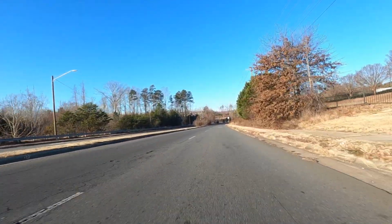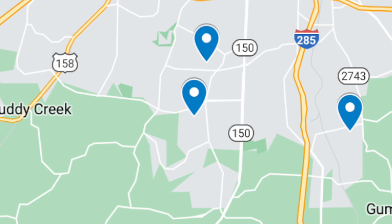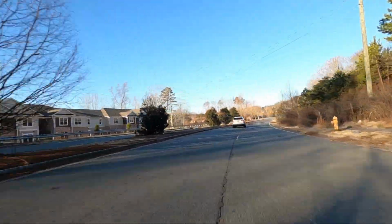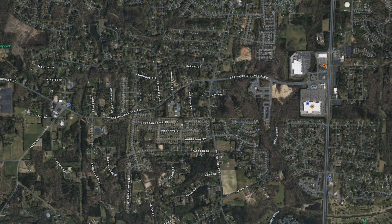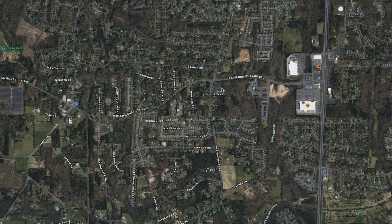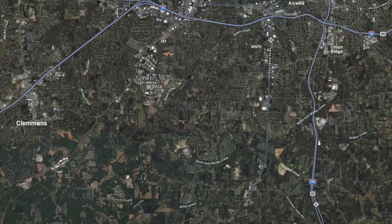Our next area here is going to be on the western side of 52, as opposed to the eastern side of our last neighborhood. It's also on the western side of Highway 150. Now, the great thing about this neighborhood is its proximity to kind of everything. I mean, you're not walking distance or anything, but it's easy on and off the highway straight up. It's south of Winston, so you can get right on 150, head straight up to Winston for anything you need.